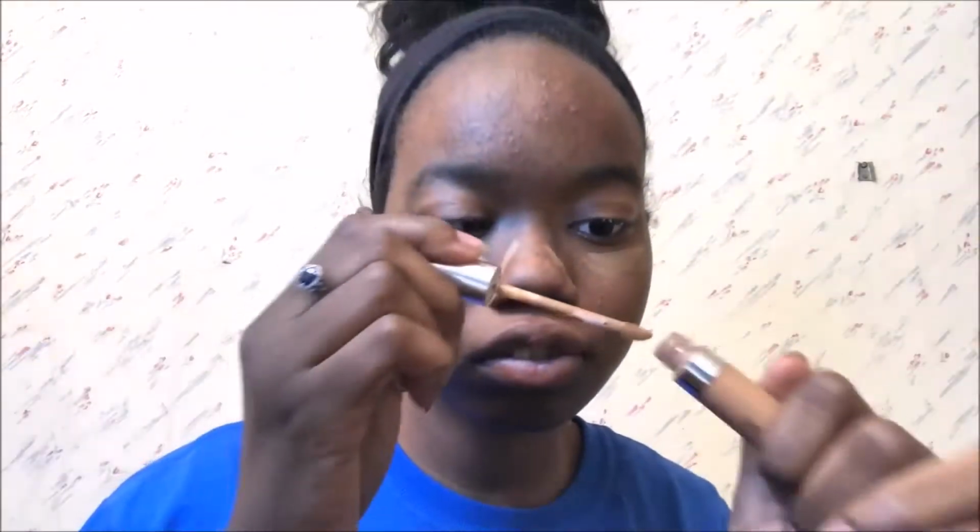Next, I do concealer under my eyes, because you already know if I have 2 minutes to go, I probably went to sleep like 2 hours before, so I'm gonna have under eye bags, and honey, those are not cute, sis. Those you need to get rid of, so we're gonna go ahead and cover those up. I also happen to have a pimple at the time, so I'm also going to cover that up.